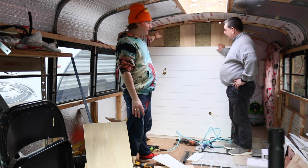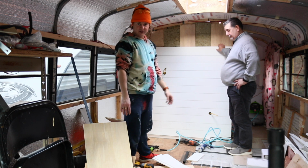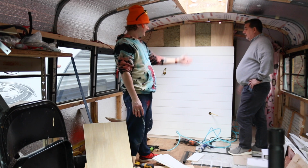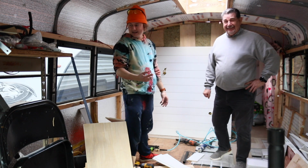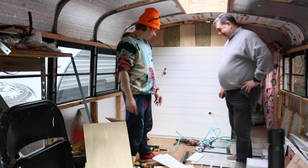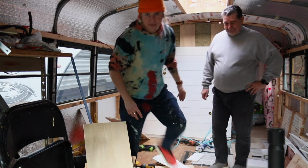We'll come back tomorrow and finish off this area right here, but jobs are good so far. Any thoughts? Yeah, we're only wrapping up because we've run out of wood. That's true. Yeah, we got like one more piece that we need to get, and then we can do it. So finish the rest tomorrow.